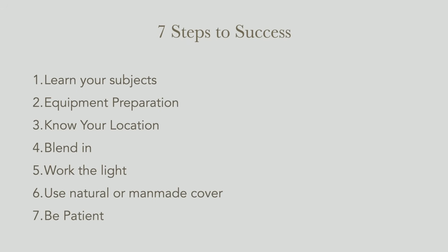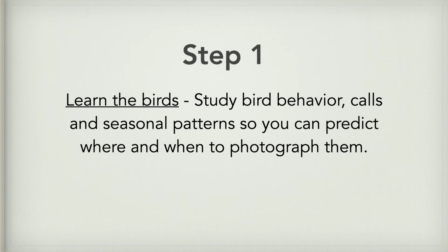So we're going to go over 7 steps to success. Learn your subjects, equipment preparation, knowing your locations, blending in, working the light, using natural or man-made cover, and being patient. So step 1, learn the birds.